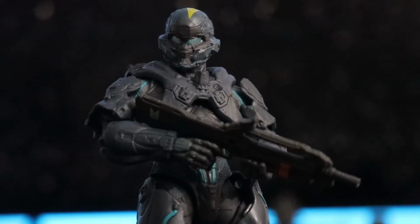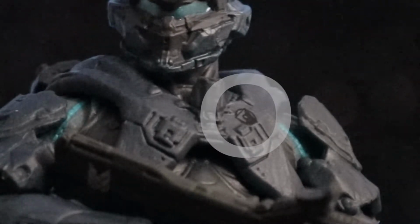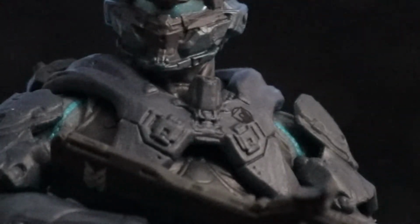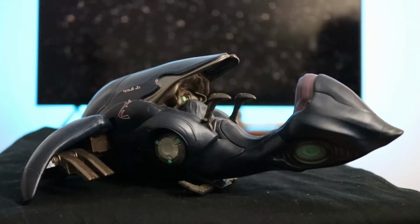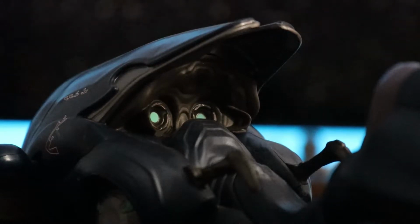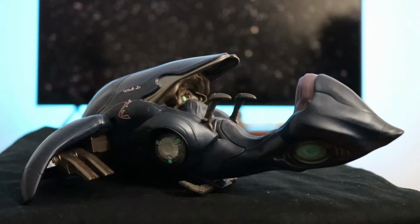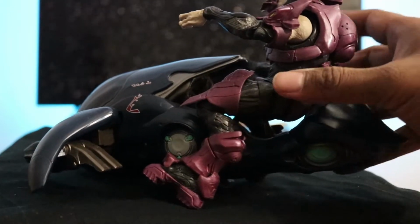I love that they took the time to paint small details like this emblem on Spartan Locke's armor. It was things like this that made me decide to purchase these action figures. Even the Elite and his Ghost are stunning to look at. The Ghost is beautifully detailed with a fully realized dashboard, clan markings, and runes at the bottom. Sorry if I butchered that. The only downside to the Ghost is it doesn't fit the Elite driver properly, even though they're packaged together.